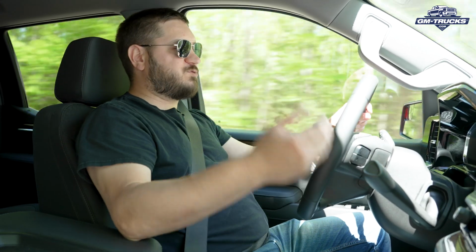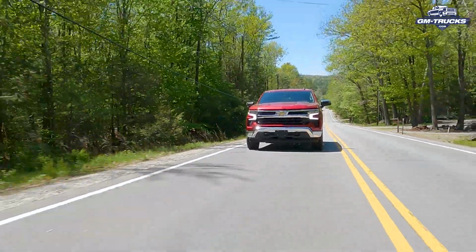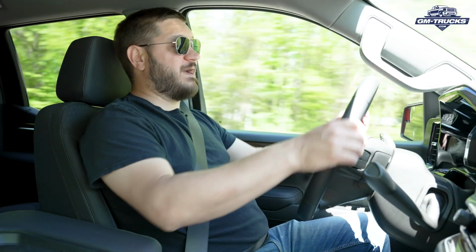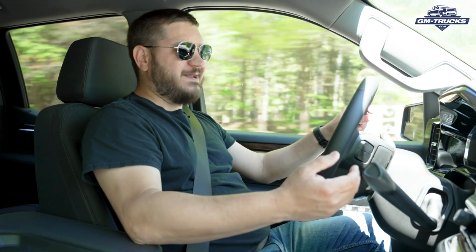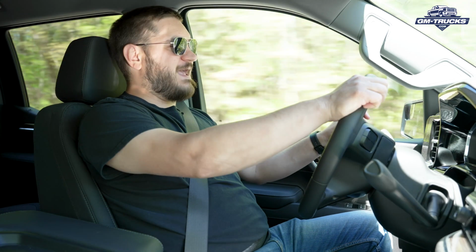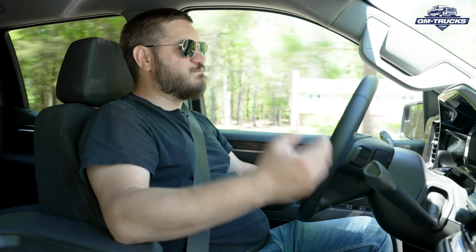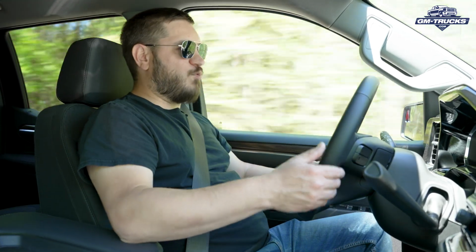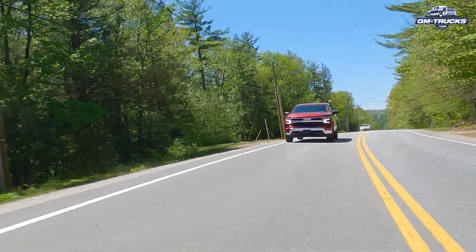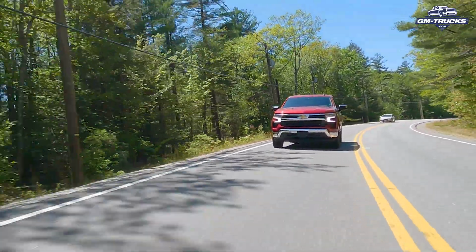And thankfully for 2022 and a half, Chevy has engineered 20% more torque into this base 2.7 liter engine. And now it puts out a really exciting 310 horsepower and an incredible 410 pound-feet of torque. And what makes that really incredible is that it is more torque than Chevy's 5.3 liter V8 puts out, and almost as much torque as the 6.2 liter gas V8 and 3 liter Duramax diesel option.